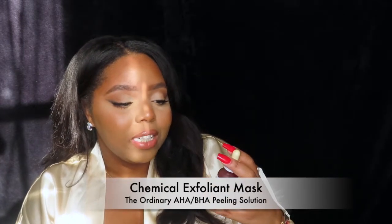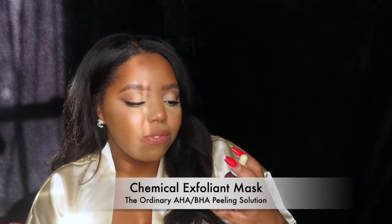I was going to try it before regardless, but TikTok definitely made me very curious about this product. It's also by The Ordinary. This is The Ordinary AHA BHA Peeling Solution. It's a 10-minute exfoliating facial. The other toner had a pH of 3.6. This product does as well, so I feel like it's still pretty strong.